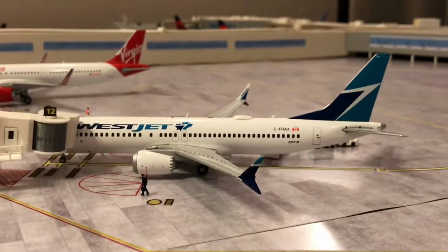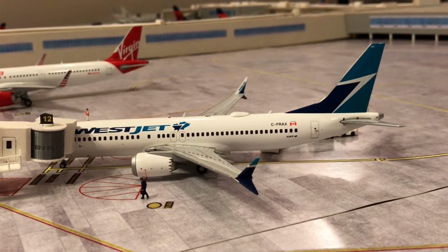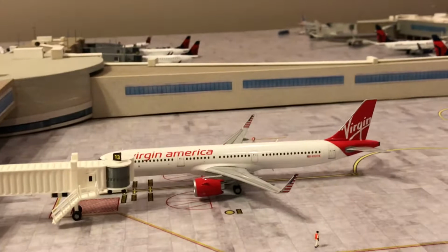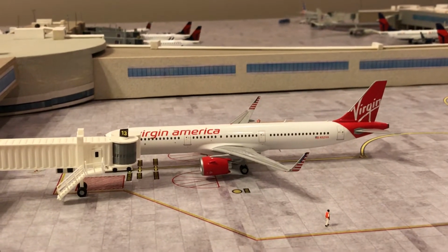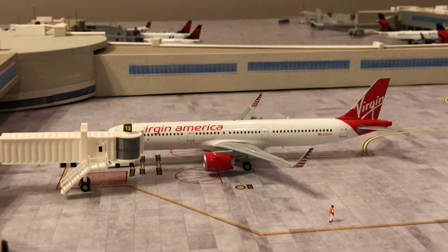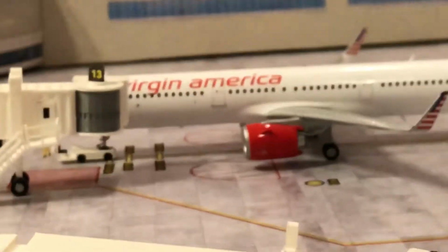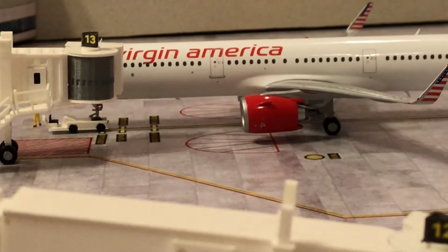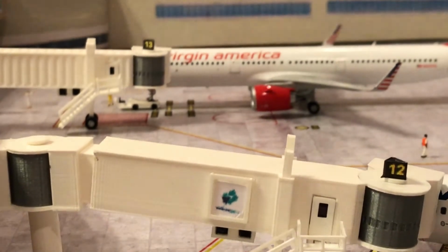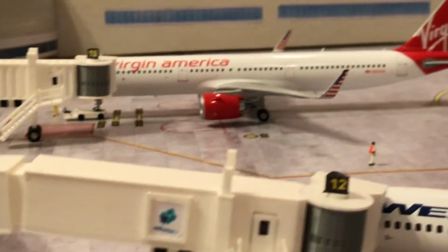Again, this is my second MAX, my WestJet MAX 8. Again, really happy with the way Gemini did their MAX 8 molds. My other quasi Alaska gate is housing my Virgin America A321 Neo. Again, this is one of my fairly new models as well, and this aircraft is just in the process of getting pushed back. I've got a little tow tug attached to the wheel that's about to push it back, and the taxi directors are out there as well.